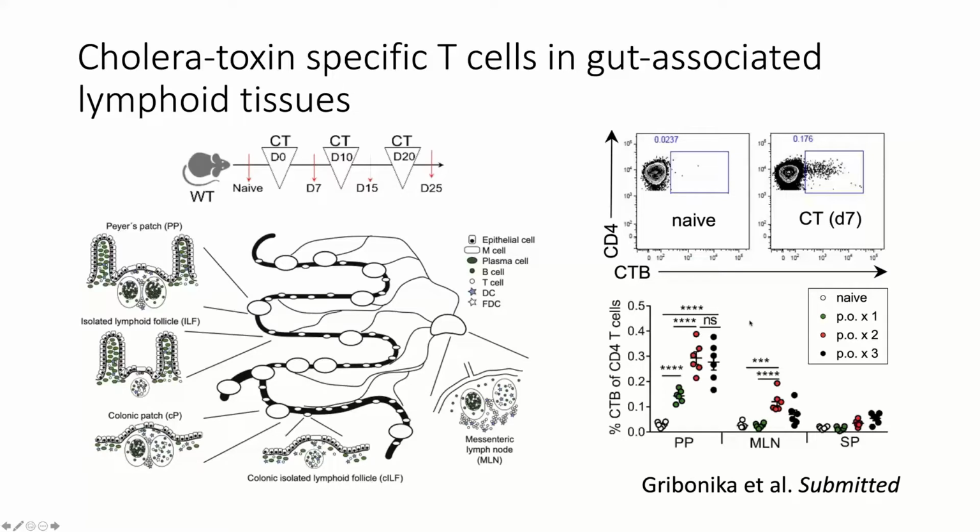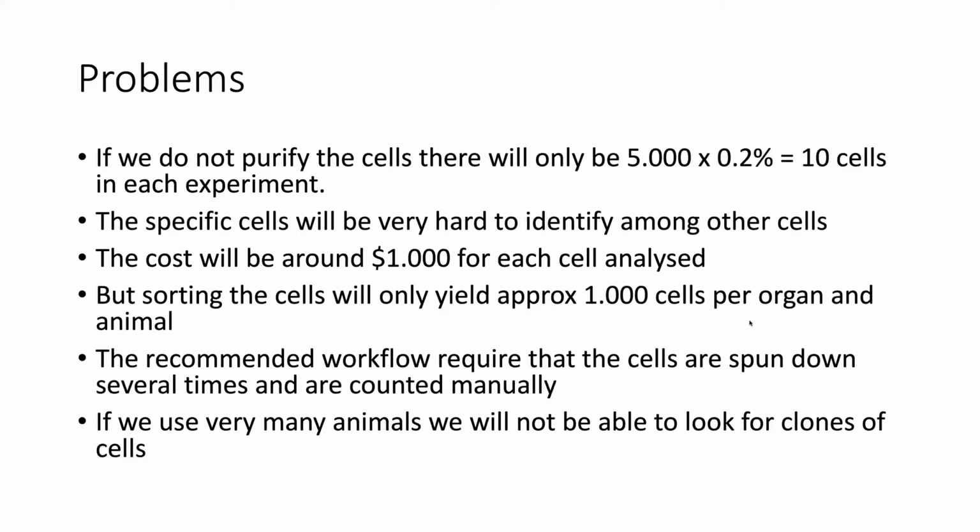So the background of non-specific cells is very high still in the Peyer's patch and in the mesenteric lymph node if we isolate B cells or T cells. And this is of course a problem. If we now would like to do a single cell RNA-seq experiment, we can quickly calculate that if we load 5,000 T cells and 0.2% of those actually bind to our antigen, then that means that we only will have 10 cells that are antigen specific, and it will actually be very hard for us to determine which of the 5,000 cells are the antigen-specific cells that we're looking for.